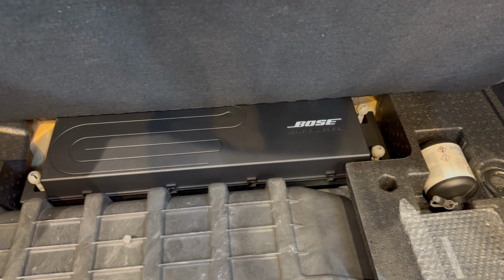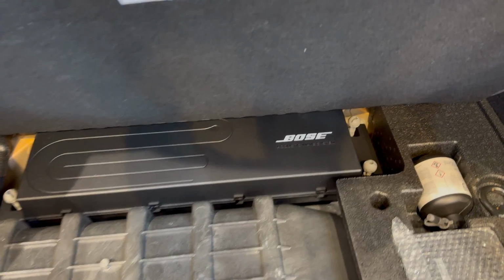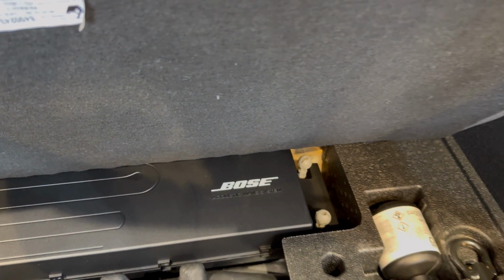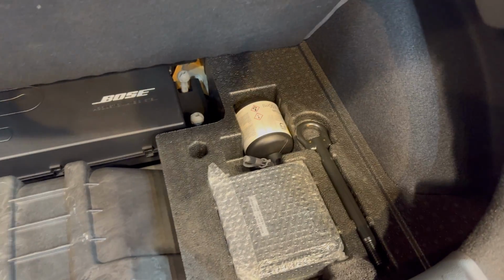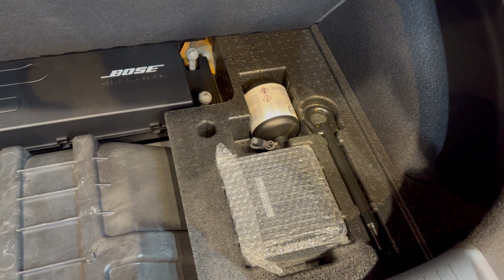And here you can see the Bose amplifier. So you can see that acoustic system, and you get a tow wrench and a patching kit. So that is that. There are tether points here and there, so actually I can't feel it on this end. Actually, wait, it's here. So yeah, you do have those on all 4 sides.